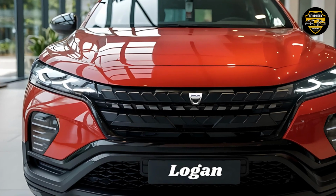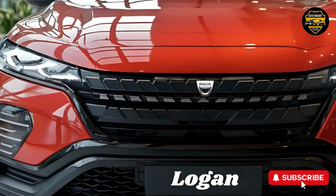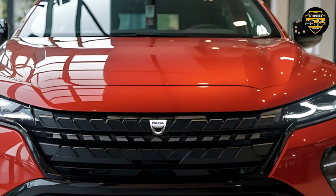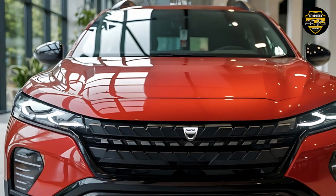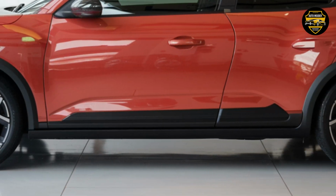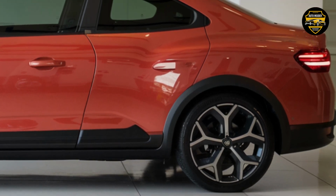You're looking at the all-new 2026 Dacia Logan, and let me tell you, this is not just another budget-friendly sedan trying to blend in. No, Dacia has done something special here. The Logan has long been a staple in the affordable car segment, known for its no-nonsense approach and practicality. But the 2026 model takes that formula and evolves it in a big way.